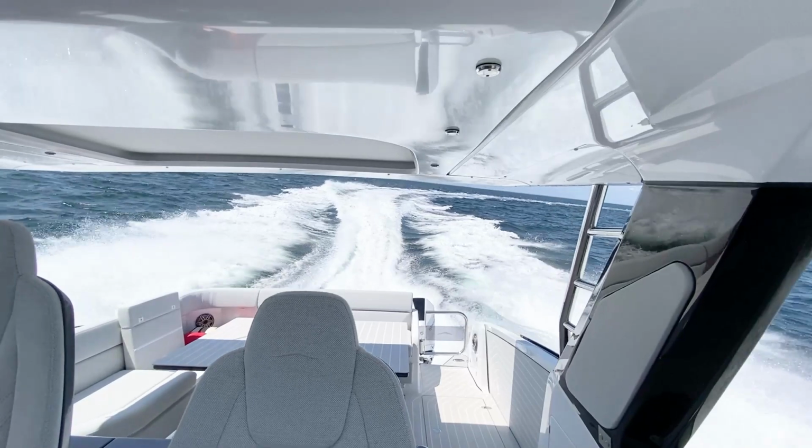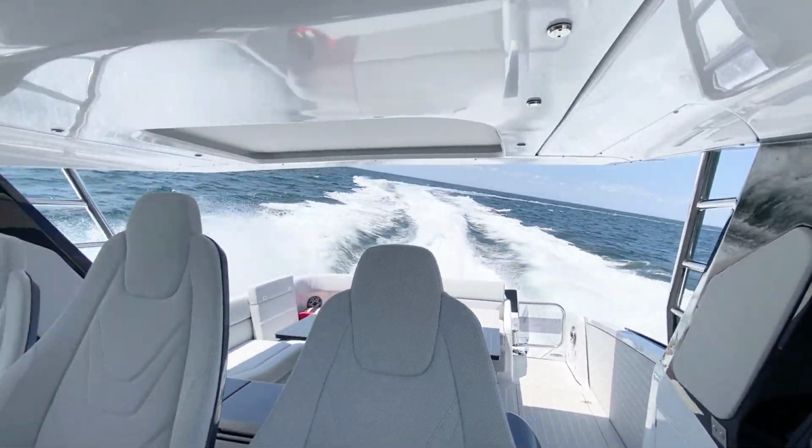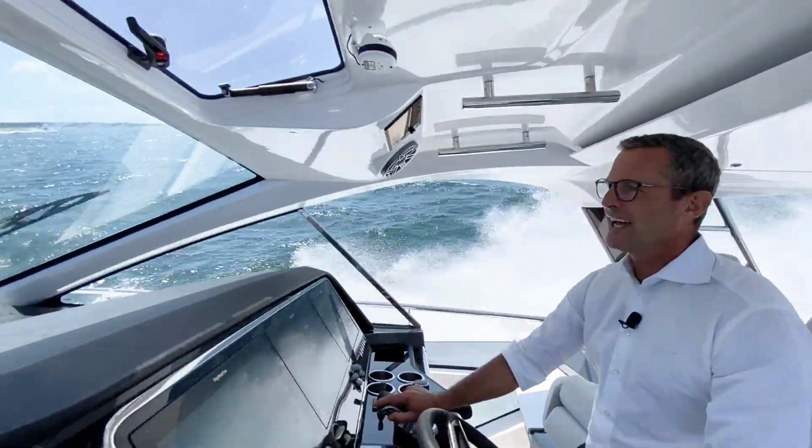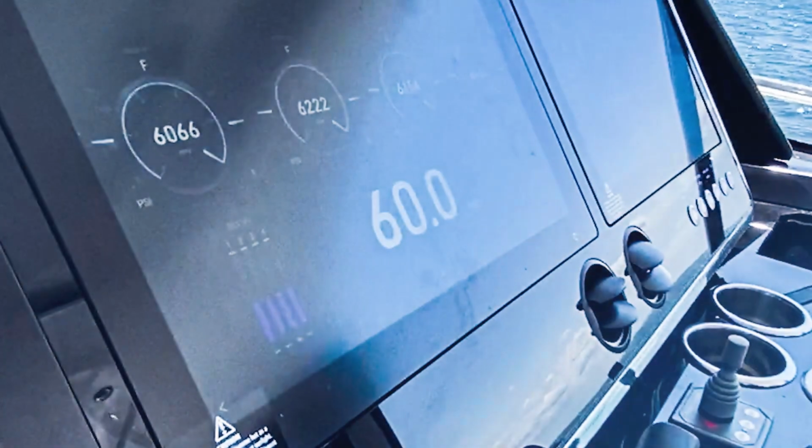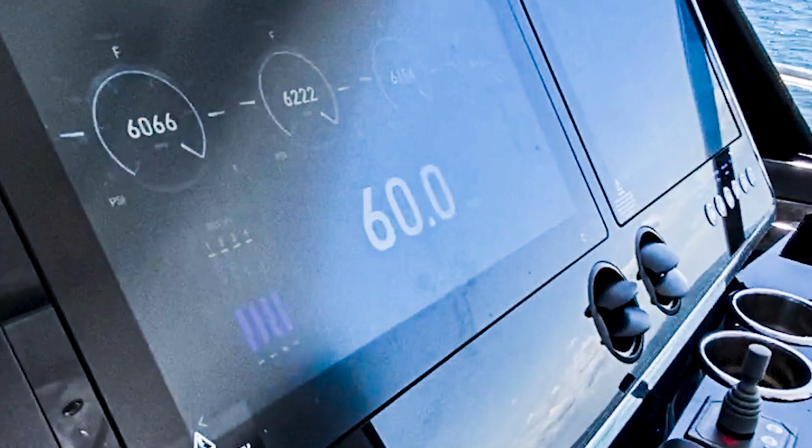Unbelievable, incredible adrenaline performance. So we're gonna go now and go back to our inlet after this incredible run. But you see, we hit 60 miles an hour on a 47 Verve.